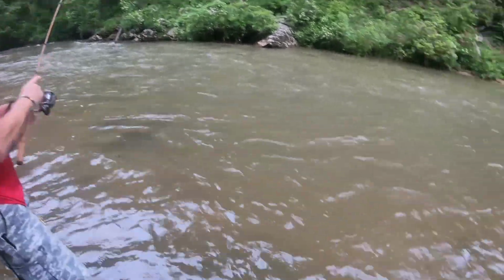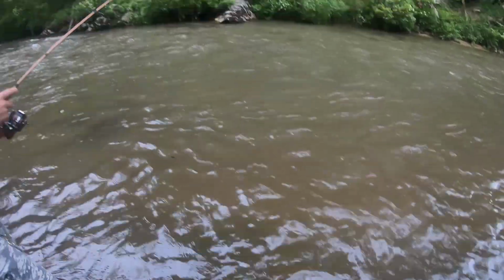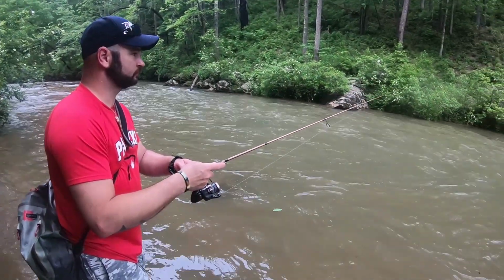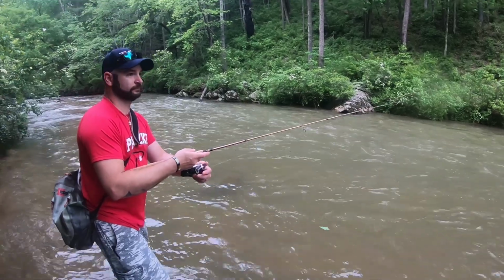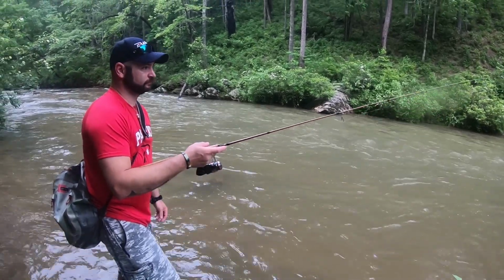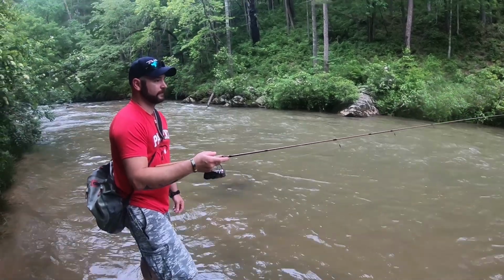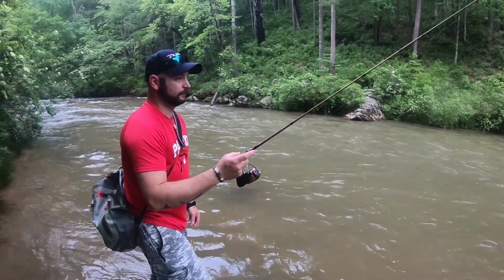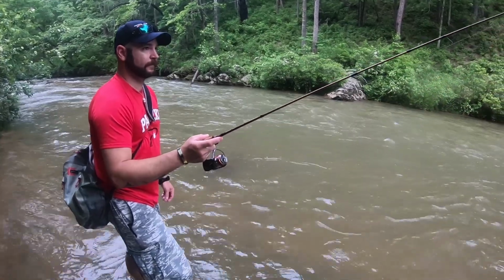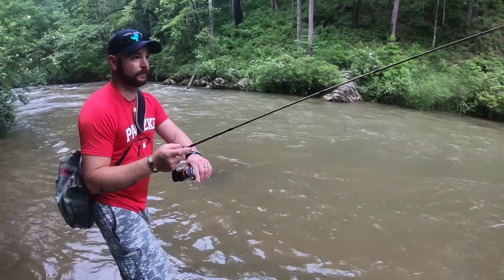And as you can see, look, that, folks, is not pretty. There has been an absolute ton, and I mean a ton of rain. We heard 6-7 inches of rain the last couple of days. So fishing obviously isn't very easy right now. And they haven't stocked this section from what we're told in several weeks. So we decided to come down here last hour of the day and see if we can get bit.